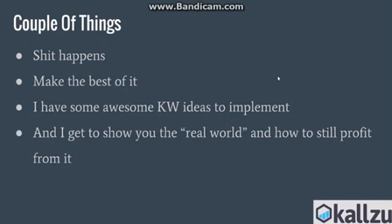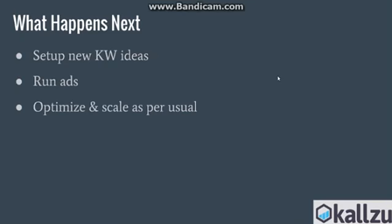As you can see, just one round of optimization really took us close to breaking even, which in the affiliate world, if you break even you're going to do very, very well in the local client space. So this is what's going to happen next. We're going to set up those new keyword ideas, run some ads, and then optimize and scale as per usual. And that's it. That's all we have to do.